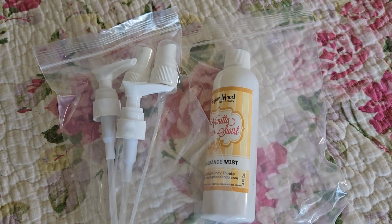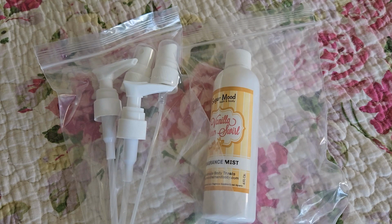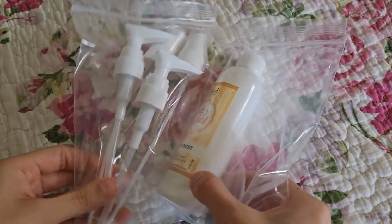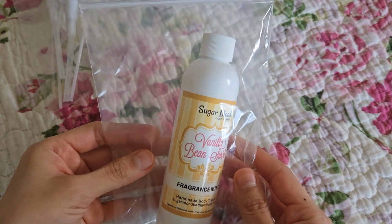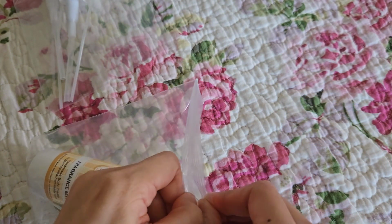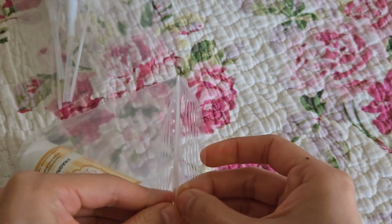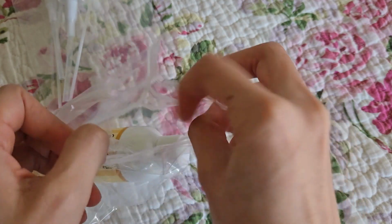So in this part of the video, I'll just show you how quick and easy it is to insert the pumps and or the sprays into your Sugar Mood Bath and Body products. So this is how it's going to come packaged. All of them have their individual little Ziploc baggie. I think that is unless you get a sugar scrub or a whipped body scrub.